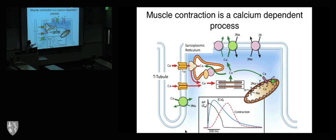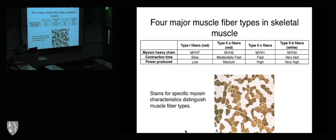And in order to do that, you can put calcium back into the mitochondria, back into the sarcoplasmic reticulum, or out across the membrane. And the decrease in intracellular levels of calcium will then initiate the relaxation of the muscle. So there are 4 major muscle fiber types within skeletal muscle.